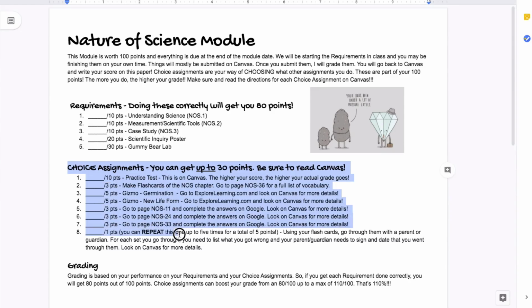Choice assignments is how they choose to do the learning. So up here, this is where I choose how they learn. Down here, this is where they choose how they learn. So these things are all supportive of the Nature of Science module. So there's a practice test. It's worth 10 points. There's about 20 questions on there. The questions change every time they take the test. They can take the test as many times as they want until the 26th.